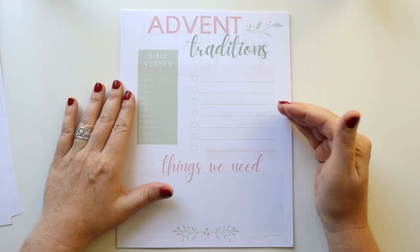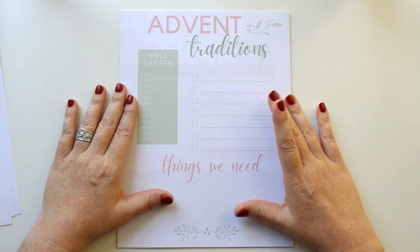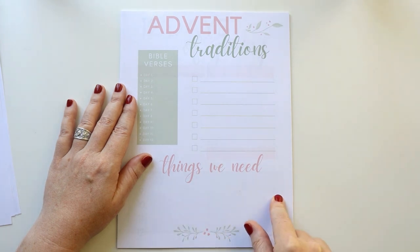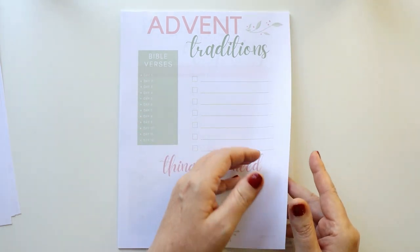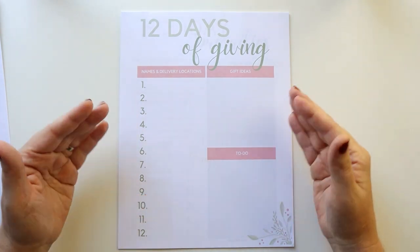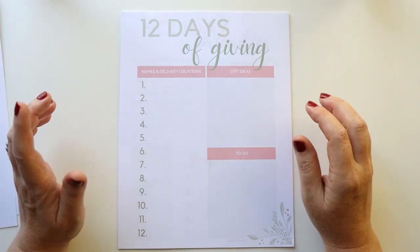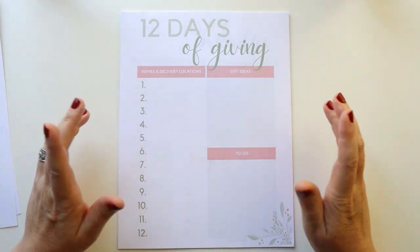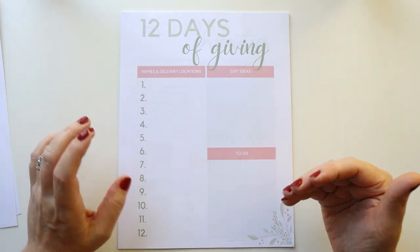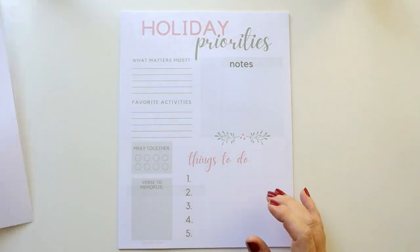There's Advent traditions with a place for Bible verses. I love this. I have used this before in my faith planner, and the things we need. I just love this format. I think it's absolutely beautiful. 12 days of giving. So this is a really fun activity to do with kids or the family, to go ahead and map out and plan out gift ideas, where you're going to be giving and what you're going to be doing for around the holiday time frame.